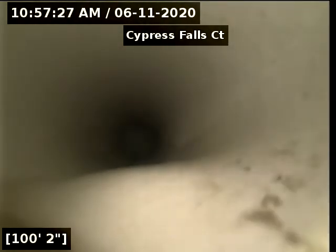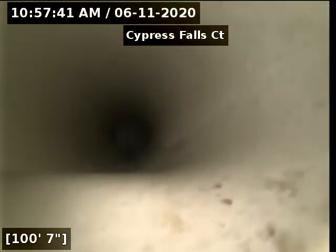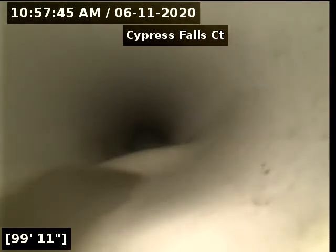I'm concerned about this pressure point because at some point that PVC pipe will crack, and if it does crack, it'll puncture and maybe roots can grow back in. So I would recommend this to be corrected. I put a flag to pinpoint that area, and it's underneath the front yard.